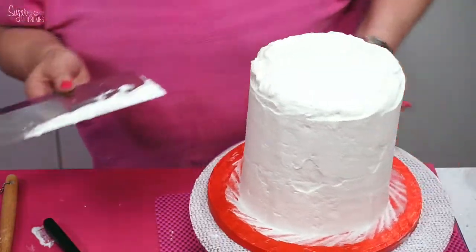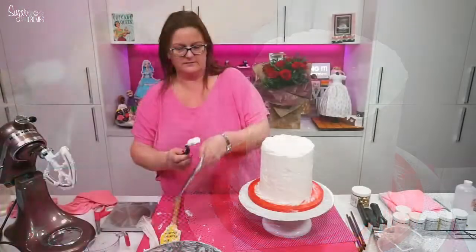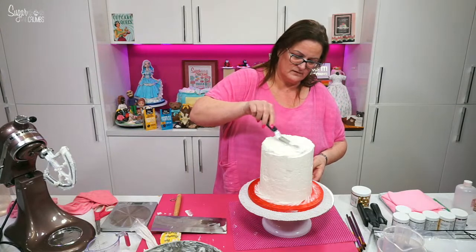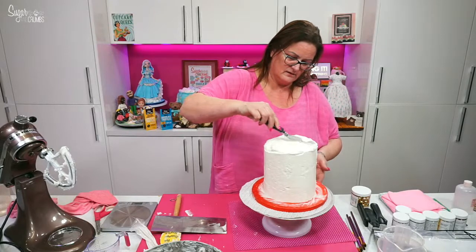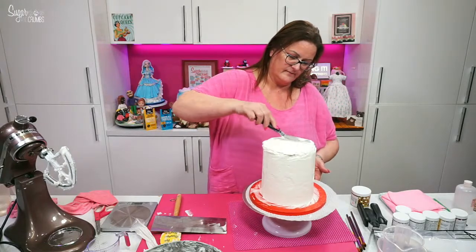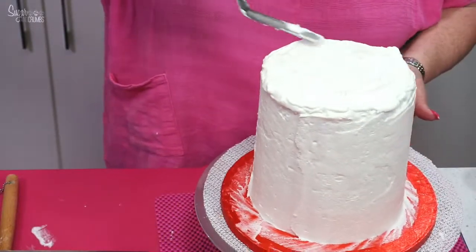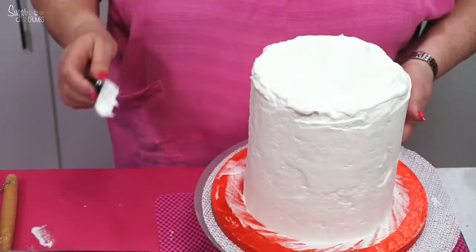Right, so that's all we're doing here now. From the comments, Trex is not that easily found at the moment. So I'm not going for a smooth top. You'll understand when I come to do my cake why we're not. And I never do a smooth top anyhow, and I never do a smooth crumb coat, as you're all aware.